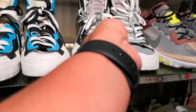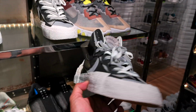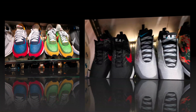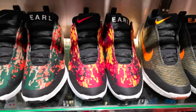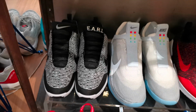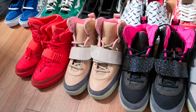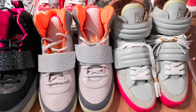Well, this one I tried to get, but I wasn't successful. Sakais, every single color of the Sakais are here. Wow, all of the adapt from the original releases. I think every single one of them is here. All the adapts are here. Look at the Yeezys, guys, from the Nike Yeezys and the LV Yeezy.